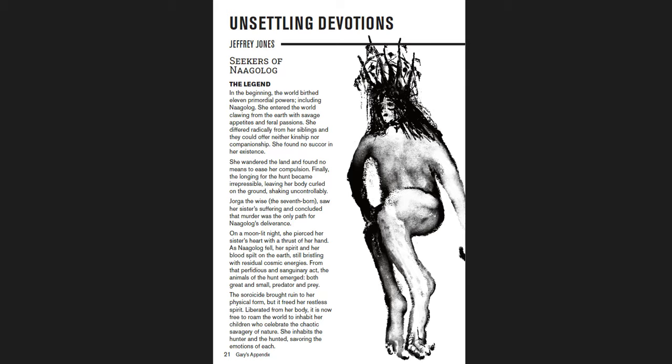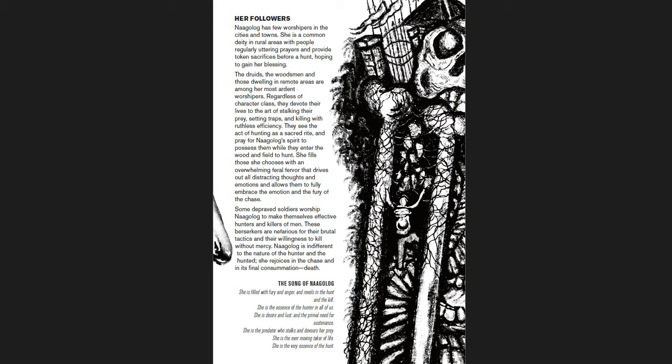Then this is the first article of this zine, which is Unsettling Devotions, which are particular strange cults and things that are worshipped. Seekers of Nagalog is really creepy. I like that one a lot. What are followers like, and the Song of Nagalog.